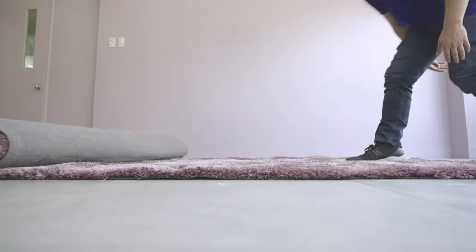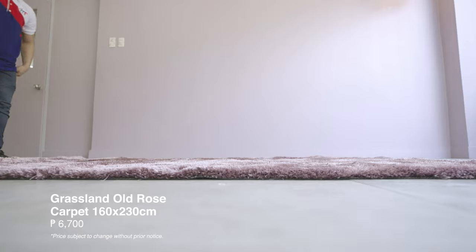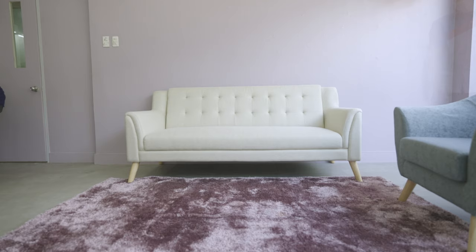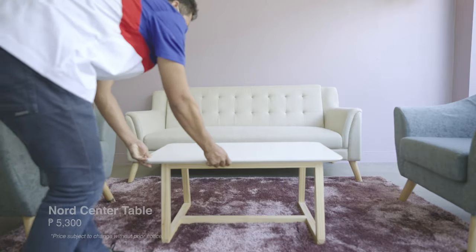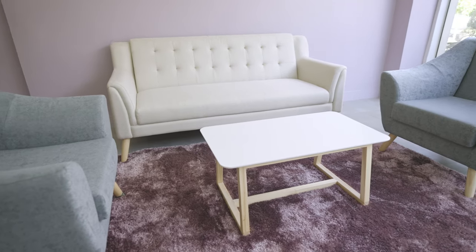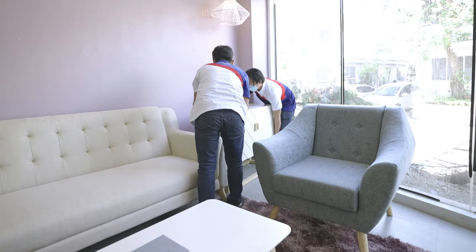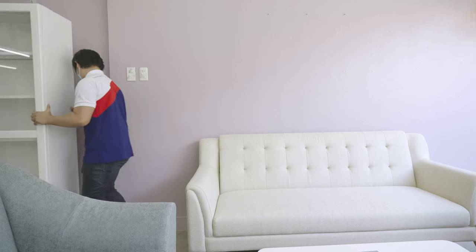First, let's set up our larger items. Our first purple item is the Glassland Old Rose Carpet. Then the Hannah Sofa. Daisy Sofas. And the Nord Center Table. Our Vernon Buffet Table goes at the back corner, as well as our Juniper display cabinet at the opposite corner.